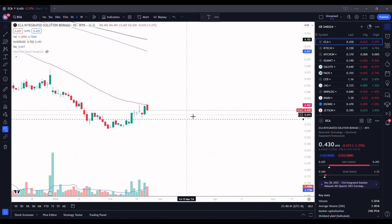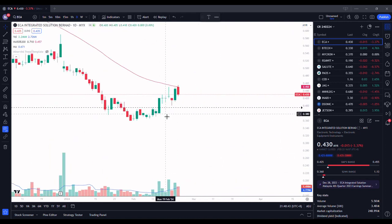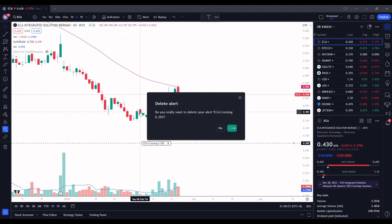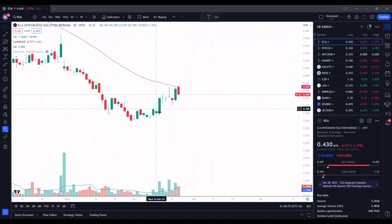ECA actually had quite a good breakout. If you zoom in, you will see I think this is a small base and then there's a small cup formation over here. So let me just remove this. Okay, so you see a small cup formation over here. Then it attempted to break out here, didn't succeed. So next day it was quite a low volume pullback, and then subsequently broke out with a high volume, and after that continued going higher.